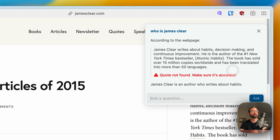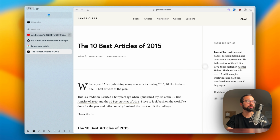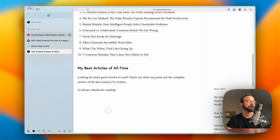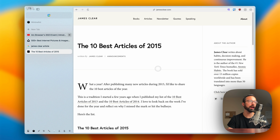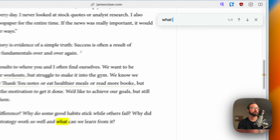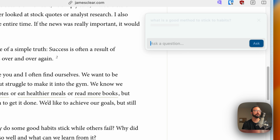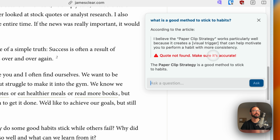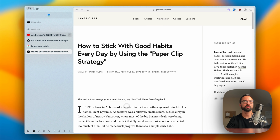So, it's a new feature. There's probably going to be some things that might not work right away, but typically it should highlight these different sections and bring you right to it. Sometimes it might not always work 100%, but it's kind of neat that you can ask questions about the page. Like, what is a good method to stick to habits? Let's see if it's got a good answer for this. The paperclip strategy is a good method to stick to habits. Let's see. Quote not found. Maybe I'm just getting a little bit of an issue with it, but typically you can find the answer quickly on the page.